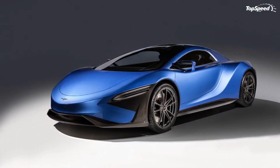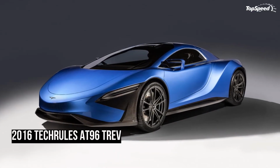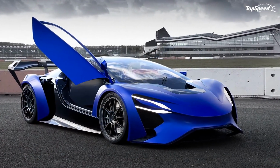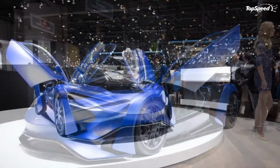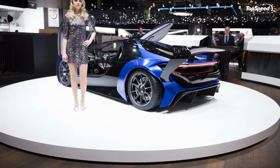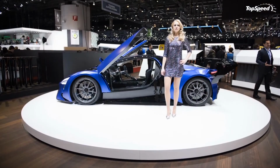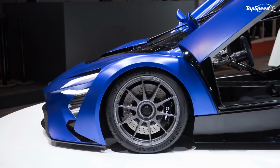I have to give props to Techrules for coming out with such a bold and unique design for its AT96 concept car, but I think it is trying to be a little misleading, offering up fuel economy numbers above 1,500 mpg. Sure, it can achieve that, but only if you stop every 30 miles or so and plug it in. If you use the car as most would, considering this as a track car, you're going to get about 50 mpg, which really isn't any better than the other hybrids on the market.